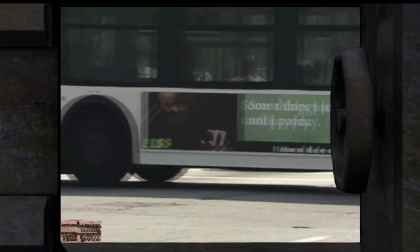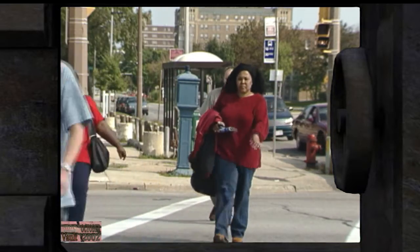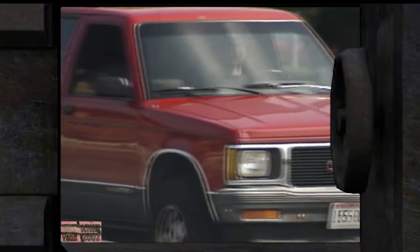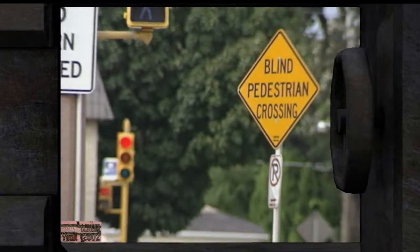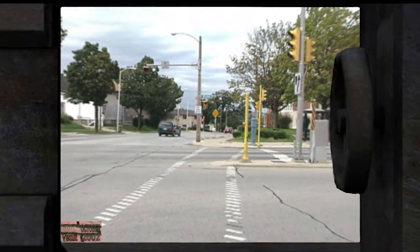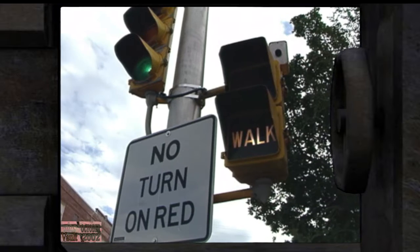A busy, noisy intersection, and for most of us, a number of visual indicators to let motorists know when to cross the intersection, to show pedestrians when it's safe to use the crosswalk. But what if you can't see those signals? Four Milwaukee intersections have audible signals that let the visually impaired know the walk light is on, to give them the same time advantage in crossing the street.